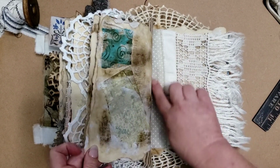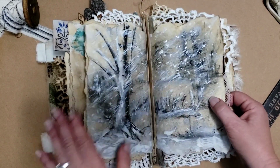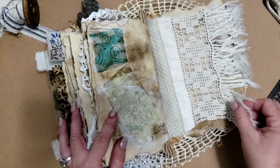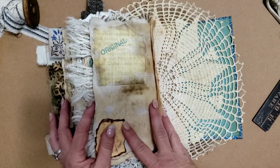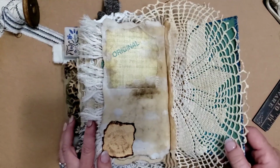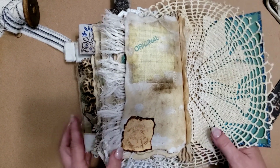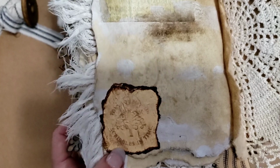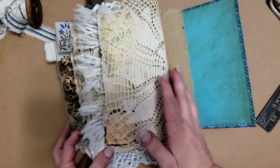Again, anything can be taken out, removed, or added to the journal. That's the whole purpose of these books, to make your own creation. The very back page here, I definitely wanted this on there. It says original, and down on the bottom it has my little emblem, the tree. I always call it the family tree or the tree of life, either way you want to look at it. It says Scribbles in Time, and it has my name. And then this is the back of the book.